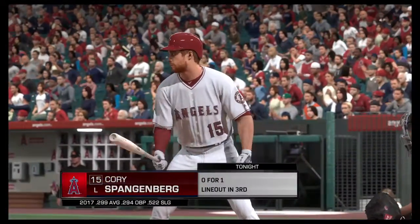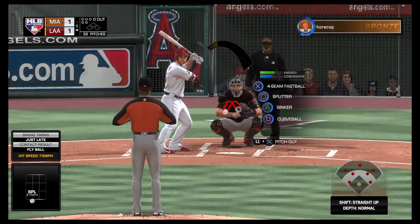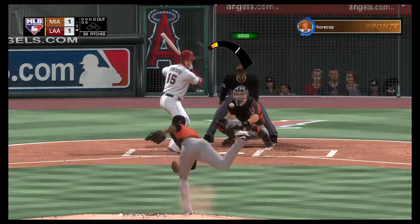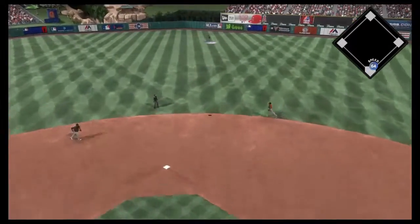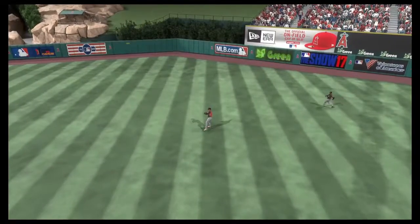At the plate, Corey Spangenberg. He'll start things out in the home half of inning number 5. Corey Spangenberg. Lifted in the air to straightaway center. Yelich is under it. 1 down.